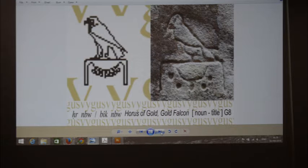D20 is the code. Hornibu is also one symbol. This is one symbol, even if it's made from two different words, because Nibu means the gold, and the Hor is Horus, of course. So this is the golden Horus, but because it's a title, it became only one symbol with one code, which is G8.